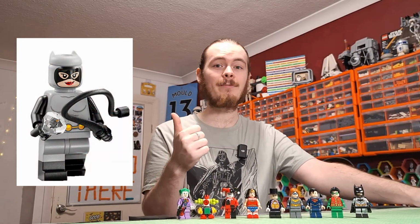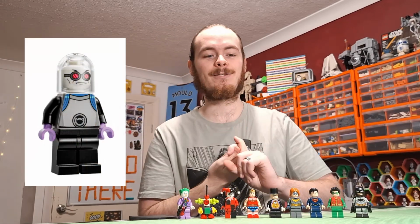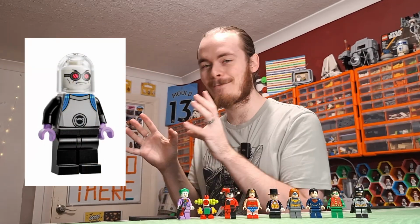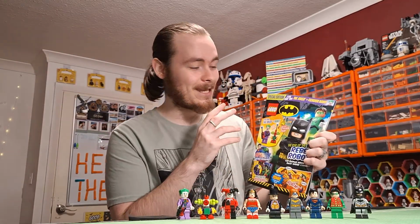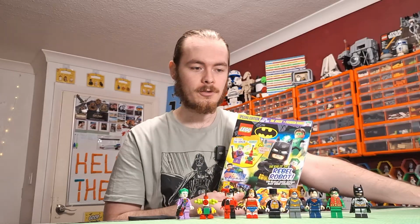The other 4 minifigures that I'd like to add to this collection are Catwoman, again from the animated series. A minifigure exists of Catwoman, as does Mr. Freeze, which would both be fine additions to pick up in a future issue of the Lego Batman magazine. So I am keeping my eyes peeled for either of those from the animated series. Mr. Freeze showed up in the animated series Batmobile with an updated version of Harley Quinn, and then the Catwoman showed up in that display mural of the Gotham City skyline.